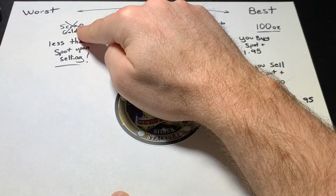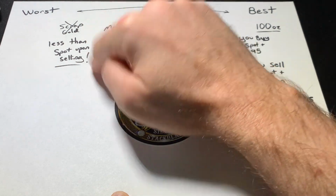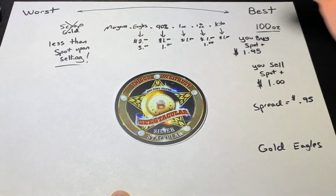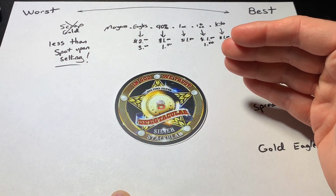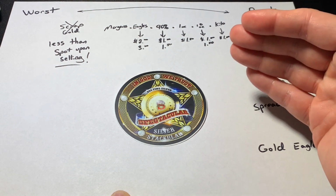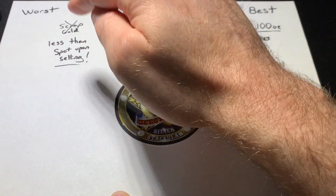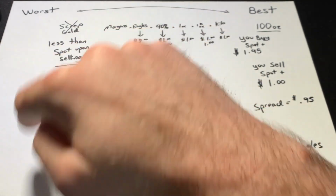Now, scrap gold is terrible. You're going to get less than the spot price when you go to sell. And that is not what you want to see. You want to see the spot price and better. You want to get some of that premium that you purchased an item for back. And that's what everything else has except the gold scrap. So stay away from that.